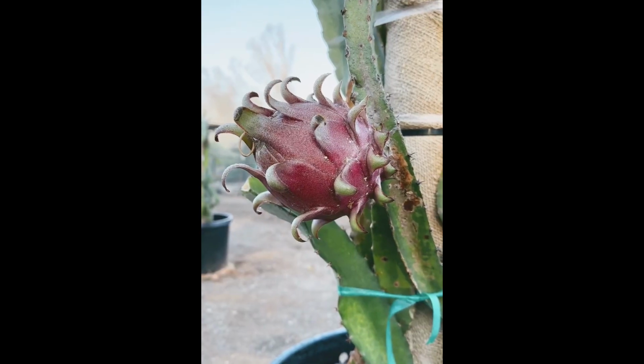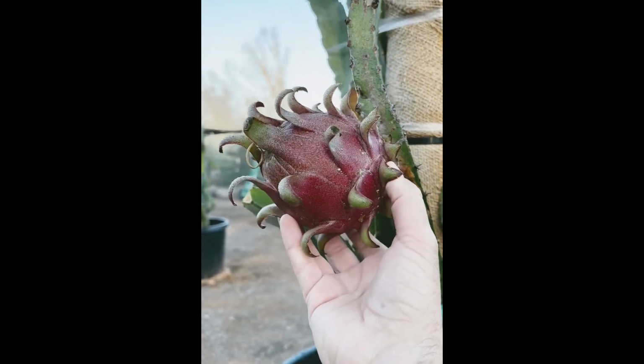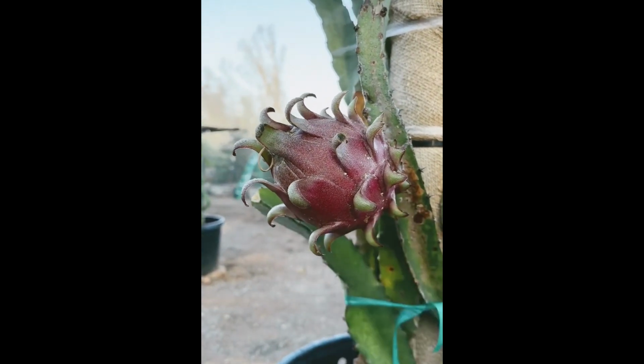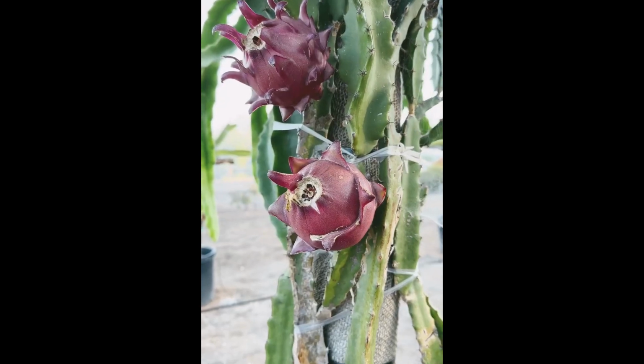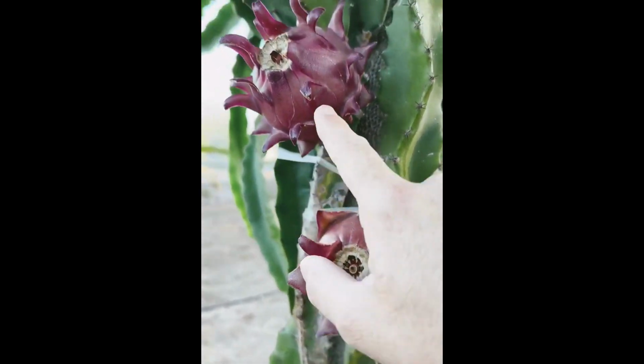Let's check out some fruit ripening today. Up first, this is Sabra. Look at the size of it. It's a red flesh variety. It's delicious. These beautiful fruit are both red Jaina, and you can see that they're splitting.